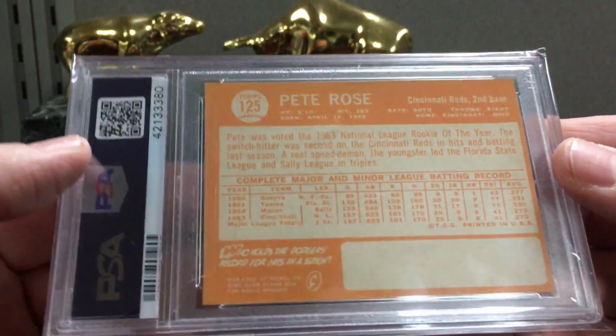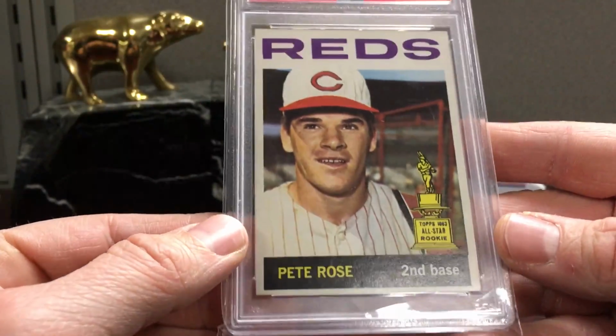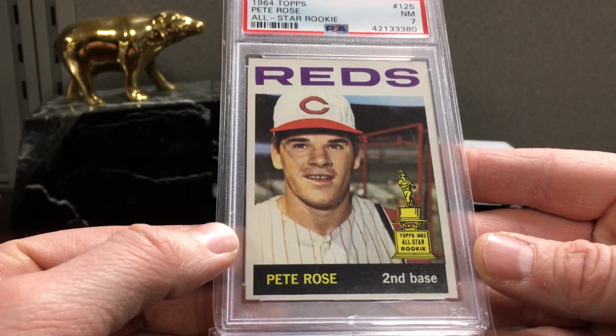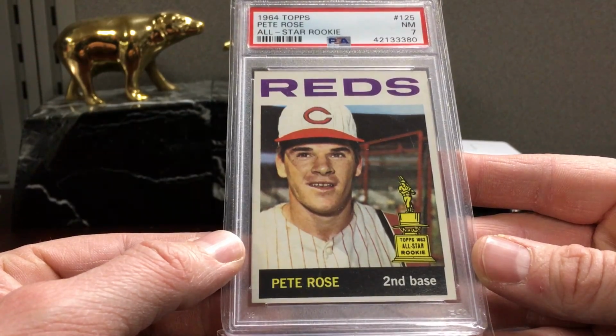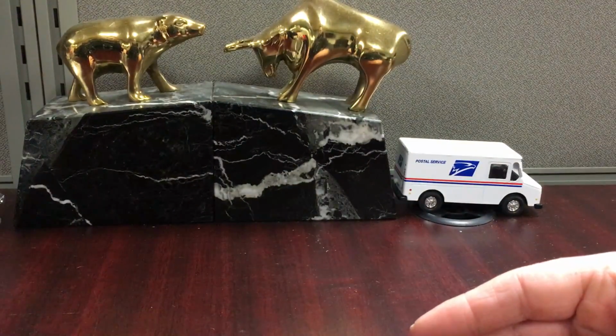I mean, if you put your hand over it like that and showed it to me, I'd say it could be an 8 or 8.5. That's how nice it looks to me. So there's probably something going on that you can't see clearly in the slab that brought it to a 7. But a 7 for a 64 Rose is a fantastic card. So there's the Pete in a 7. That's going into the Pete registry.